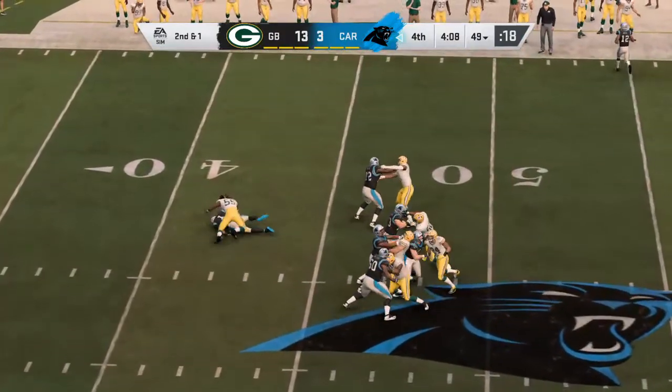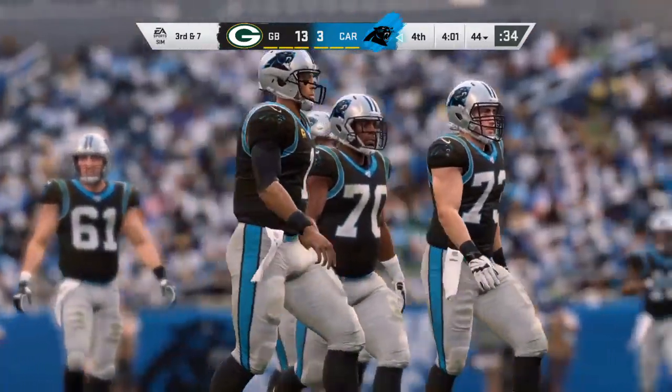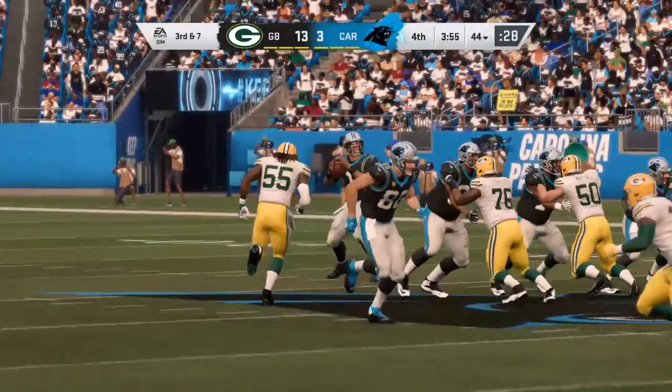Now Newton. Under pressure here, and down he goes. Sacked back at about the 43-yard line. Zadarius Smith gets him for a loss of 5. He is so tough to handle on the blitz, and that's Exhibit A.